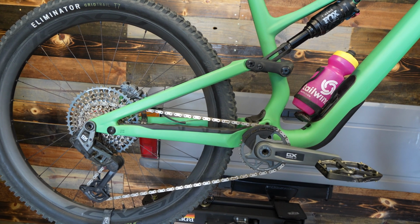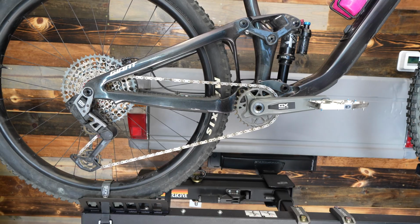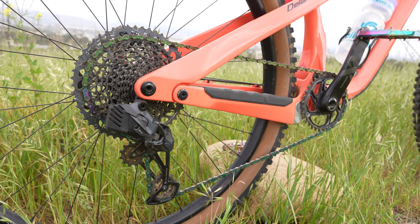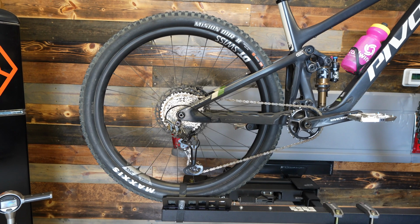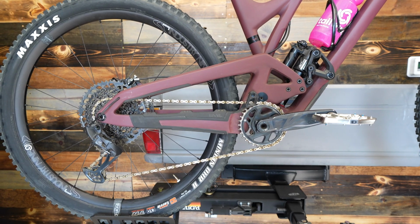In terms of drivetrains, I still don't like SRAM Transmission. It just feels a little bit too slow overall for me, and I've had a lot of issues throughout testing on a wide variety of bikes. I prefer the older SRAM AXS setup. I do think that Shimano still feels a little bit clunky to me in terms of shifting, and it was a little bit louder overall. I would say in this test, the drivetrain winner is actually going to be SRAM GX Mechanical. As crazy as that sounds, I just feel like it feels super smooth.